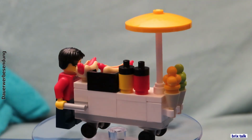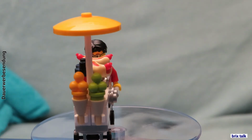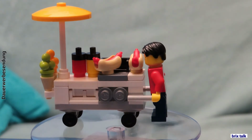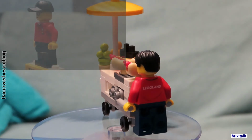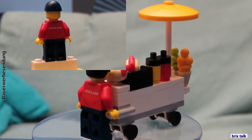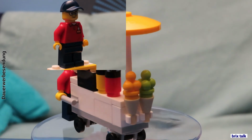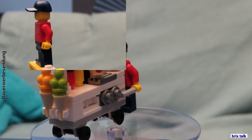Here we got our sausage and ice stand with the driver who is able to be pushed up by the whole assembly. So there's a grill on there, there is sausages, there is a hot dog, buns, there's mustard, there's ketchup, there is ice. And now in the picture we got the driver. He got prints on the front and the back, and he got 2 hair pieces, which one is a cap and the other is a hair piece, which is quite loose on his head.